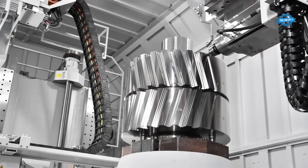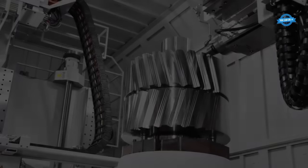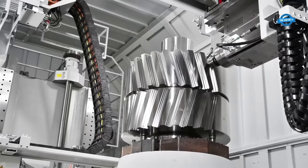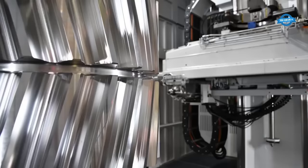To ensure the highest levels of quality and accuracy, the LC4000 is also equipped with a range of advanced sensors and monitoring systems. These systems are designed to detect and correct any deviations from the program settings, ensuring that the final product meets the required specifications.